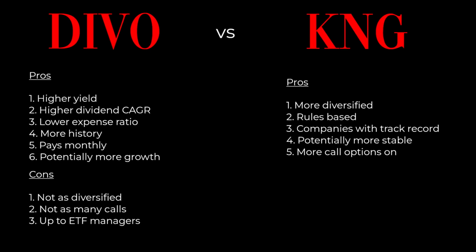So that brings us to the KNG pros here. More diversified, so more diversified than DIVO. We've got 61 positions there. That's almost roughly 3 times the number of positions as DIVO.